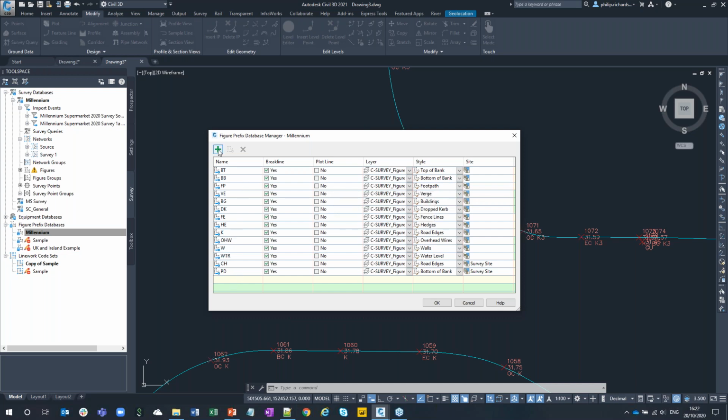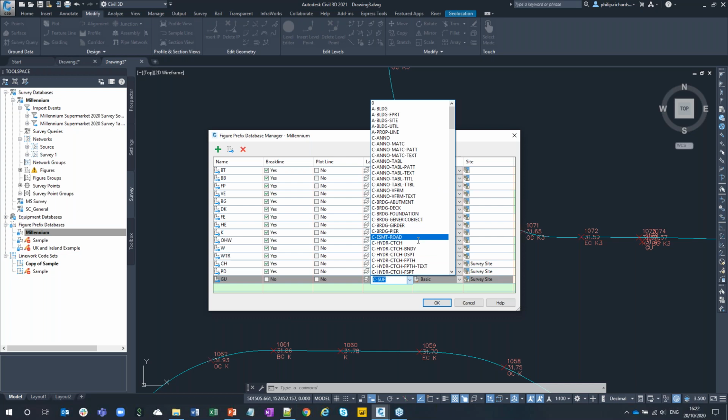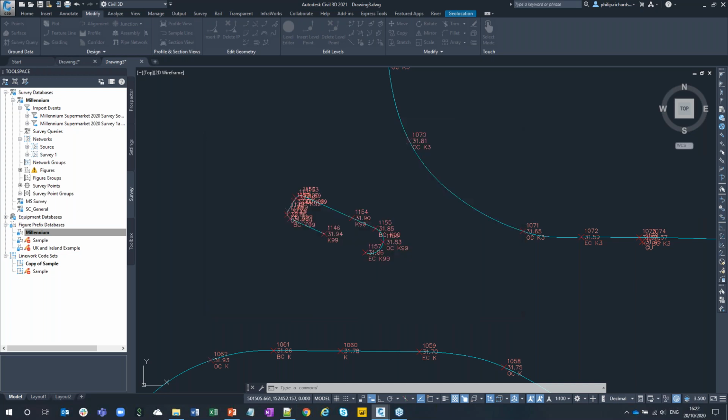If I want to add a new one in here, I add a line, I click in there, and I could do GU for gullies and change it to an appropriate code style. I haven't got anything appropriate for a gully, so I'm just going to make it basic in there. Then I'd go and change that, see if I can find the survey site. Pick the right site, pick the right layer for it to all go onto. There it is, survey figures. Right. And it's that simple to add to it.